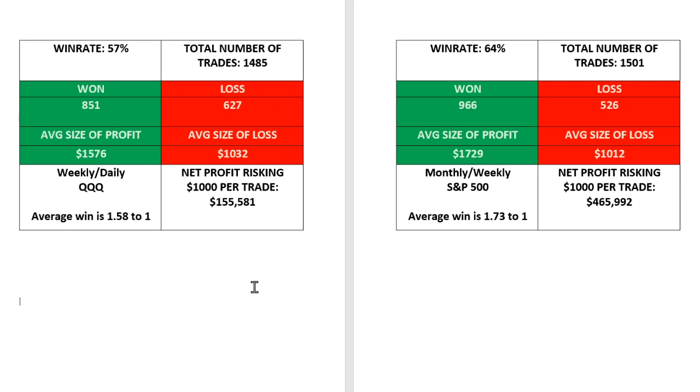The way we did it was every time we took a trade, we risked $1,000. So we looked at how much the size of the trade was based on where the entry was and where the stop would go, and we figured out how many shares we could buy to risk $1,000, and that's how we handled that position. And we did every single trade.